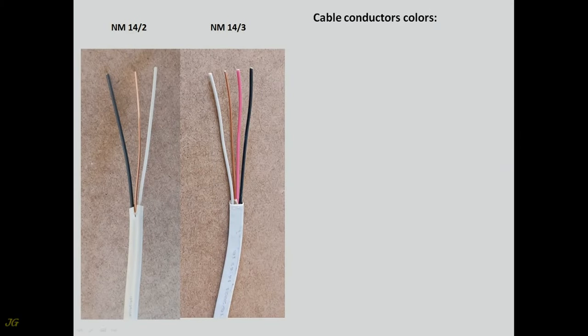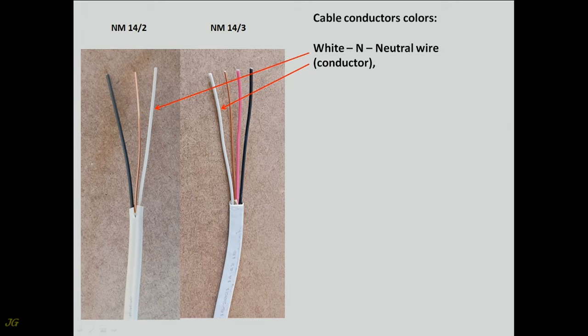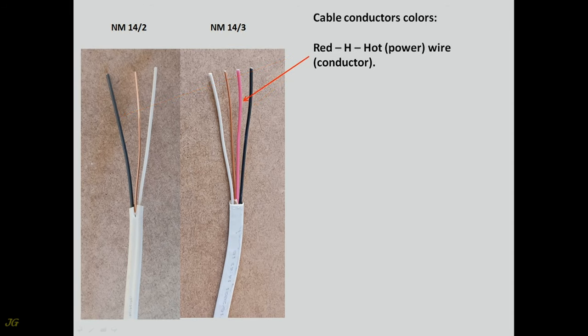Cable conductors colors. Bare copper, G, ground wire, conductor. Ground wire may be green or green with yellow stripes in other cables. White, N, neutral wire, conductor. Black, H, hot, power, wire, conductor. Red, H, hot, power, wire, conductor.